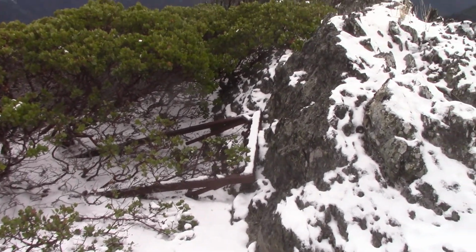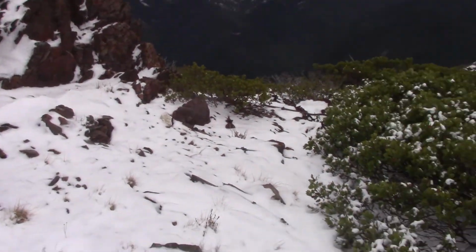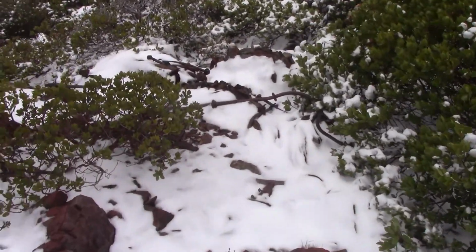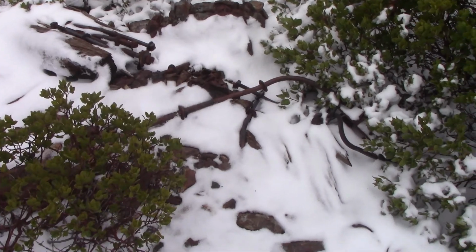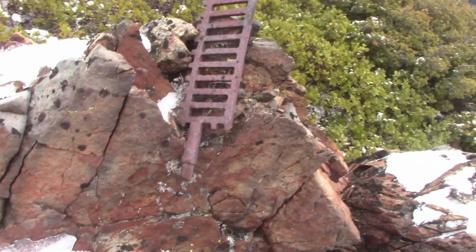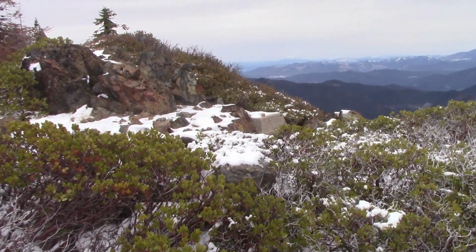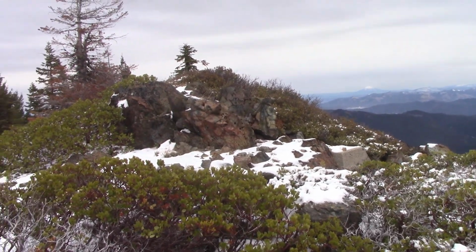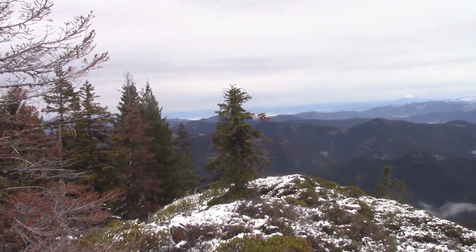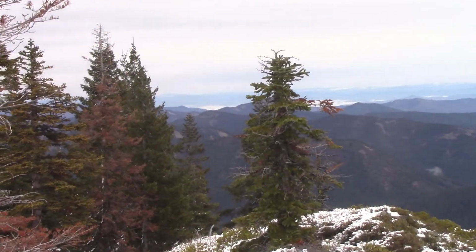Looks like a bed frame. A lot of old metal parts up in here. Somebody left this thing. There's the old foundation of the lookout. That's the true summit. A little bit of wind at the top. We'll just do a quick scan around.